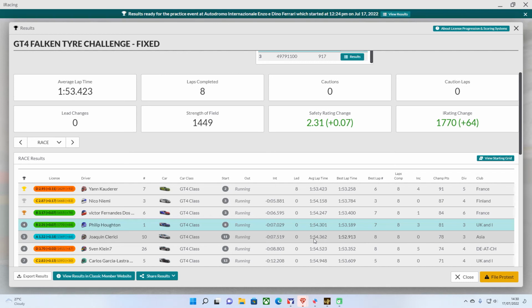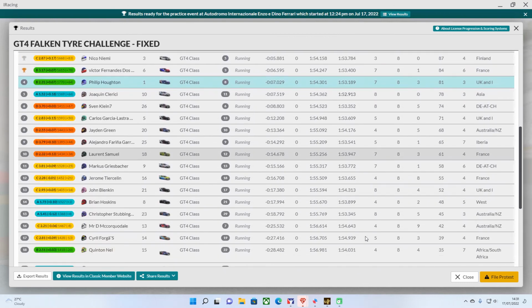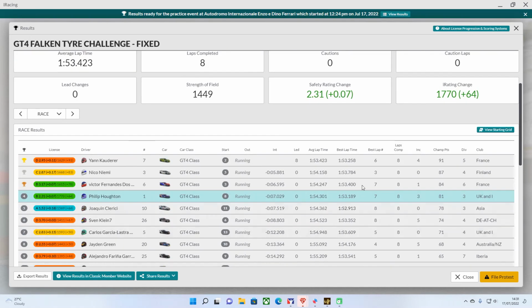I wonder where he started. No, he started down in 11th, so he did come through a little bit. I was wondering if he started quite near the back and came through, and then when he got open space, put in a good lap. But all the laps are fairly even between everyone there, really, fastest laps, I think.